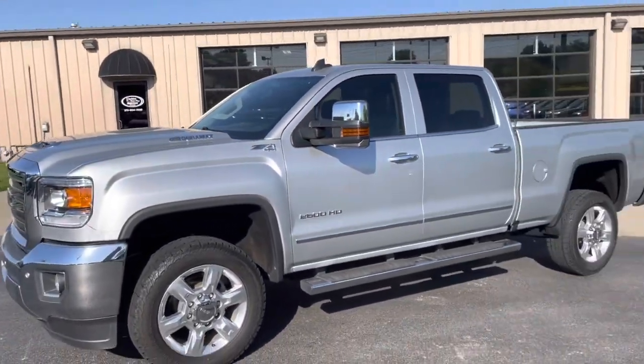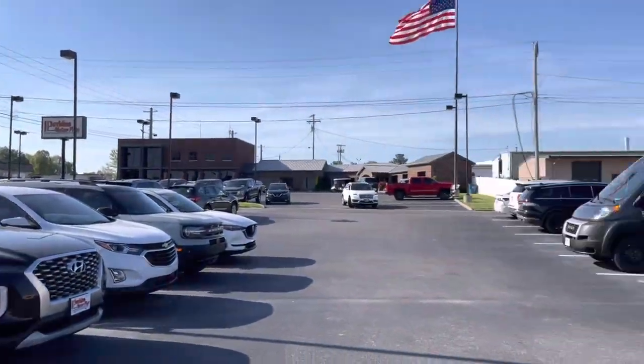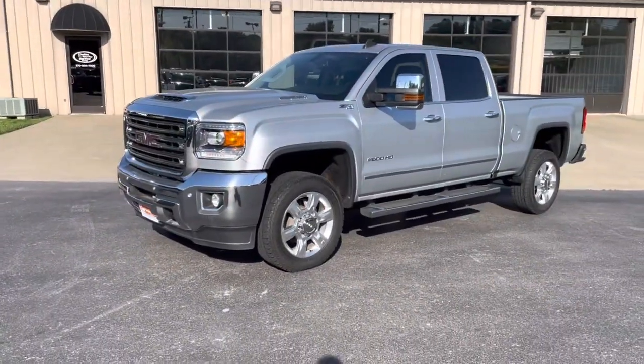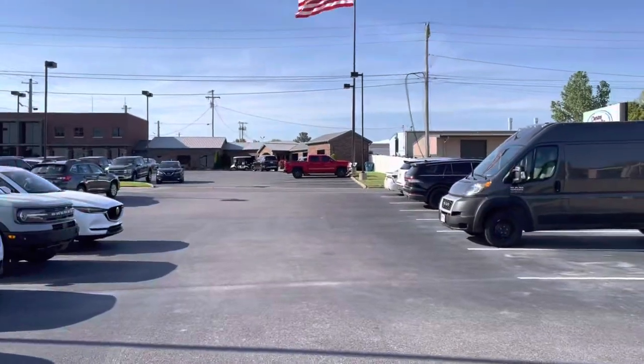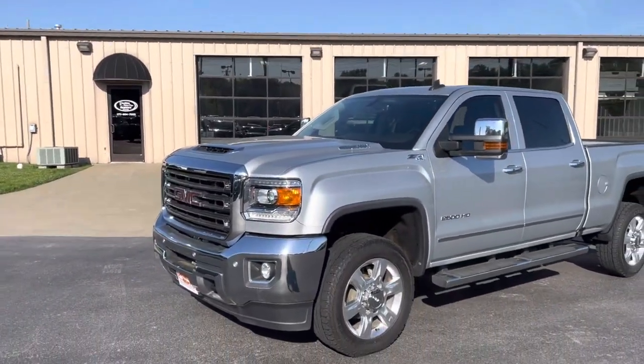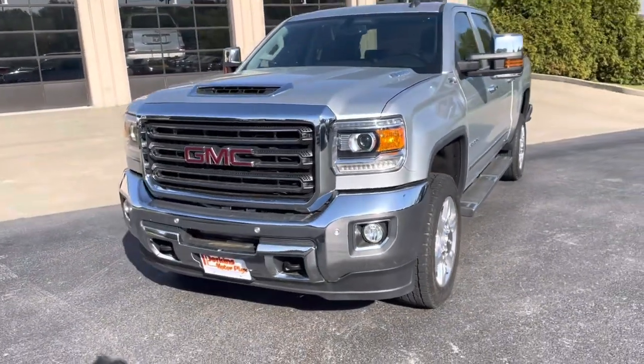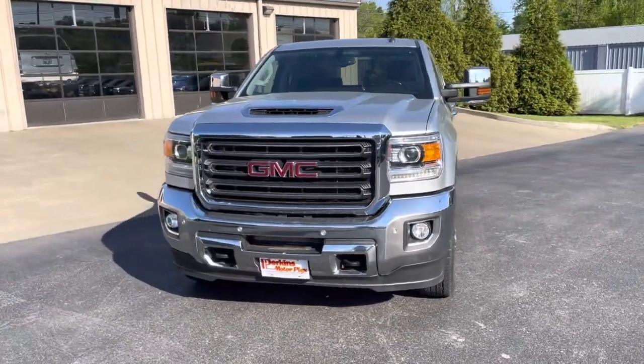I am on the bottom lot here. If you look up, you can see our sign. This is the headquarters of Perkins Motorplex in Mayfield. If you were to go down to the end of this dead-end street right here, you would see our reconditioning facilities, our service centers, our place we do wheels, tires, lifts, all that stuff.